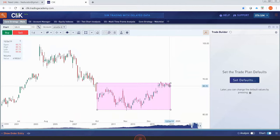And the way that we measure potential gains on something like this, it looks like the top here is 89 and the bottom is 81. So I'm measuring the rectangle from top to bottom. The top is 89, the bottom is 81. So that's 8 points. If it breaks out, and it's right on the edge of breaking out, if the rectangle is 8, and I'm calling it a rectangle, it's a cup and handle, it's a rounded bottom, you would measure them all the same way. You measure the height from top to bottom. In this case, it's $8 from top to bottom.